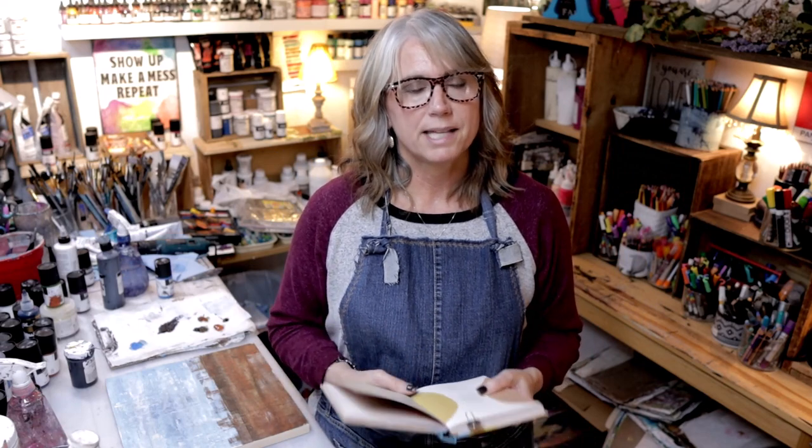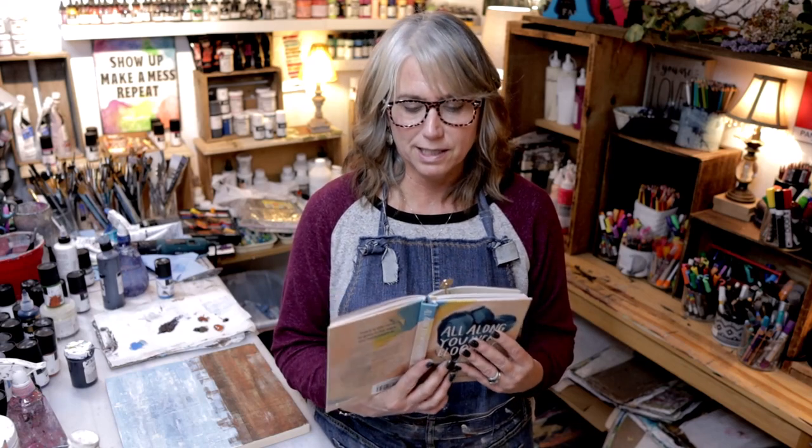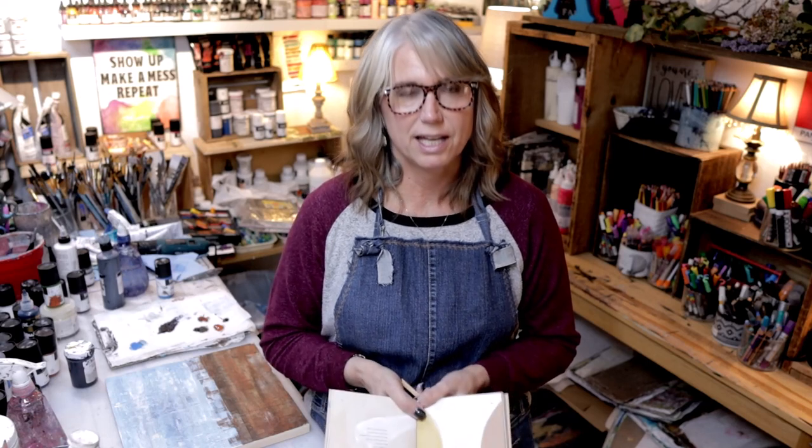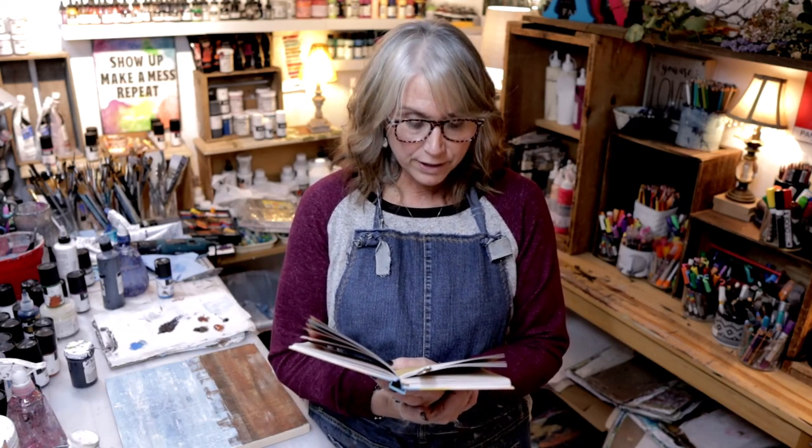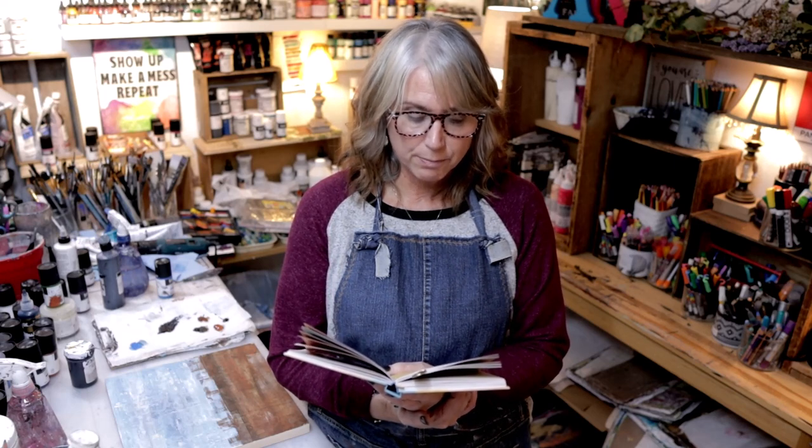And as I was reading this week in All Along You Were Blooming by Morgan Harper Nichols, one of my favorites, it's almost worn out because I read it almost every day. But a couple days after that kind of adventure around our wonderful neighborhood and looking at all of the fall splendor, I read this and I was like, it's so perfect. So I'm going to use part of this, I think, as a quote in my piece today, but it says, living in the moment is learning how to live between the big moments.